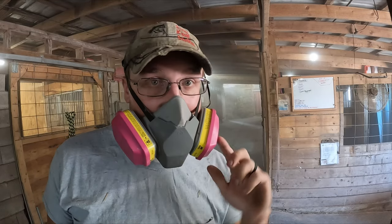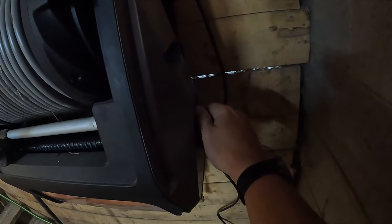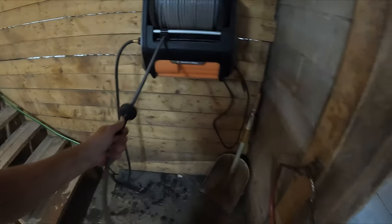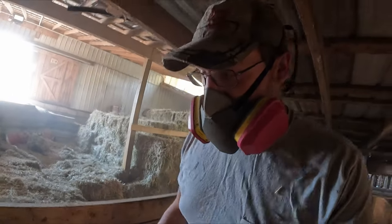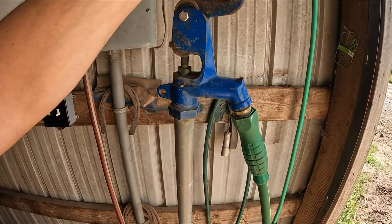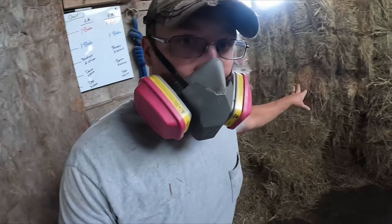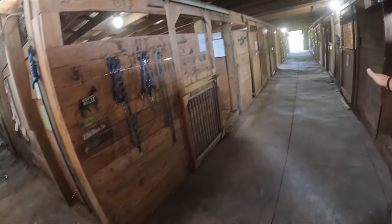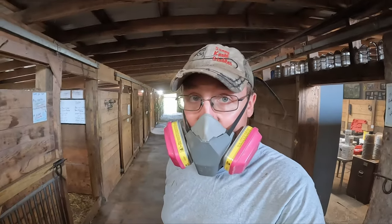I don't know if you can see how dusty it is in here, but I'm going to have this on for a little bit longer until the dust clears out. But now we're going to switch from the leaf blower over to the pressure washer. That should be good there. Now we're just going to turn on the hydrant so we've got water, and that should help die down the dust quite a bit. Something important to keep in mind, we will not be pressure washing anything here. We don't want the hay to get wet. So we're going to start here, work our way out, start on the walls and work down, and then do the aisleway. Let's get cleaning.